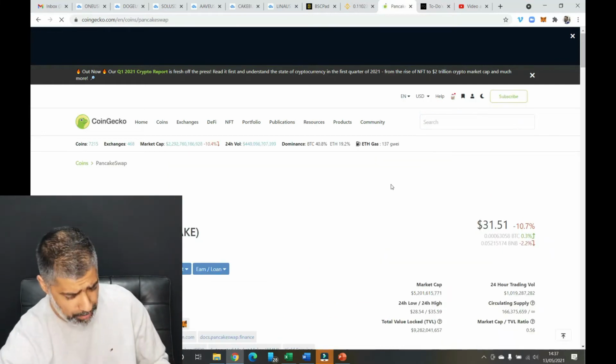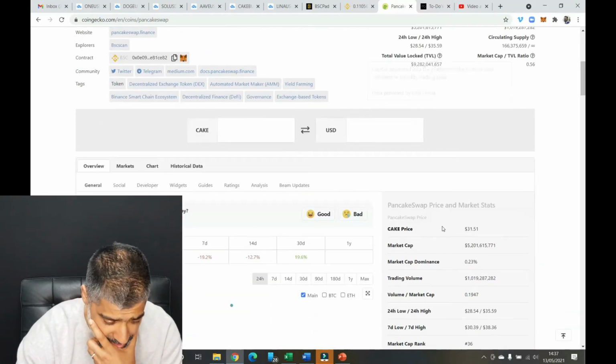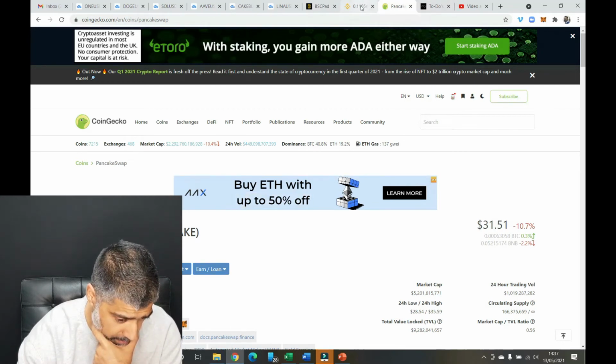This is CoinGecko, by the way. It's a top 35 coin. Market cap is 5.2 billion. This is looking good, guys, for a long. Hopefully you get to make some money on this.